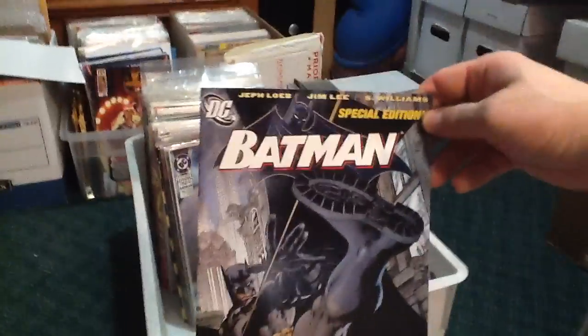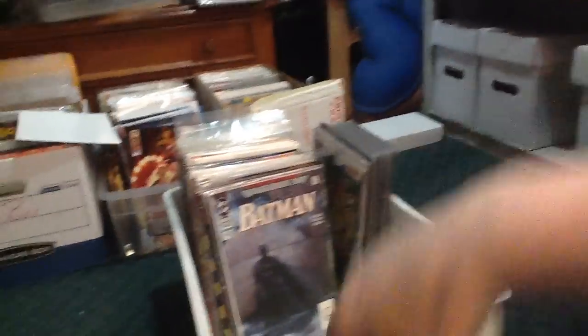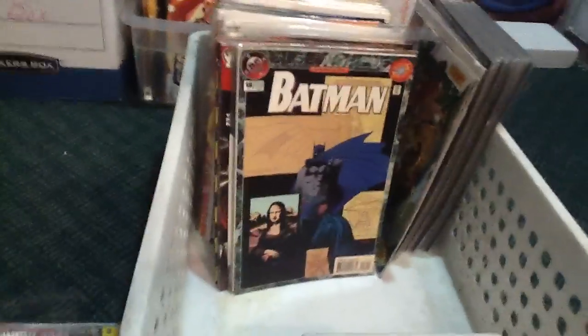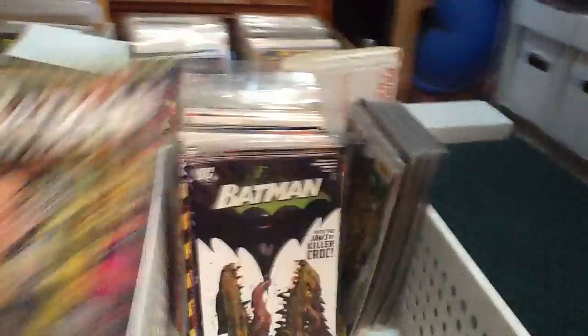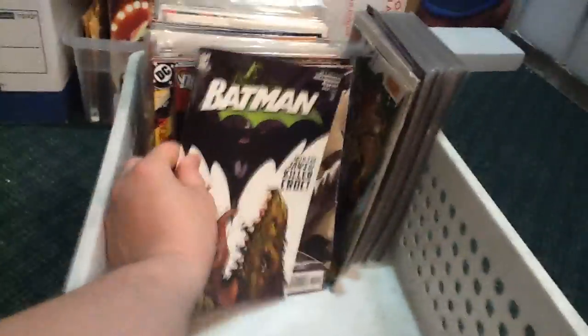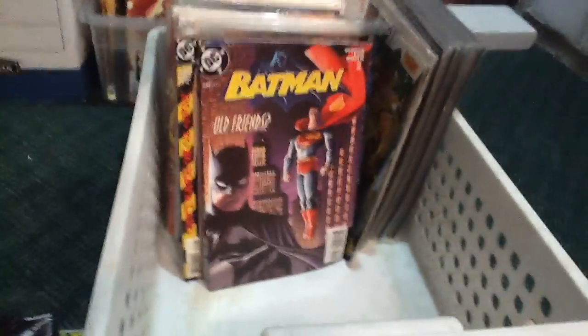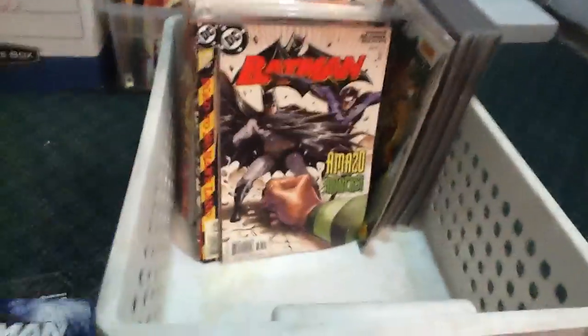Batman Special Edition from the New York Post. I think it's the first part of the Hush storyline. Batman Annual 15. Batman Annual 18. Batman Annual 14. Batman 642. 641. 640. 639. 637.